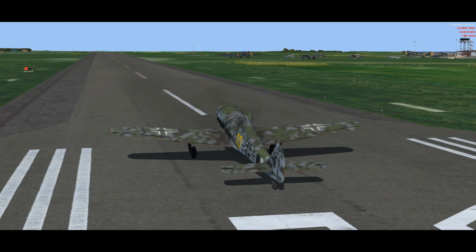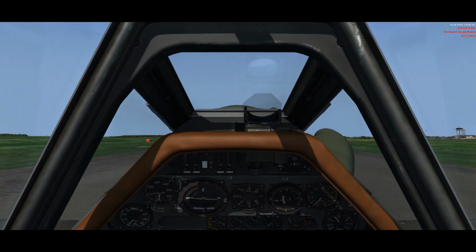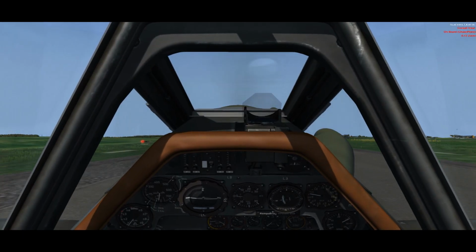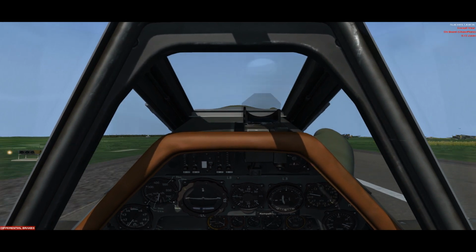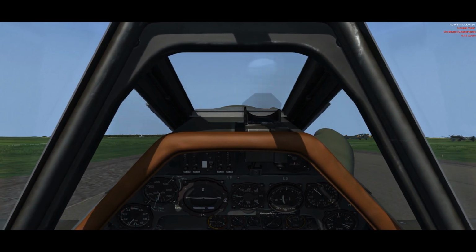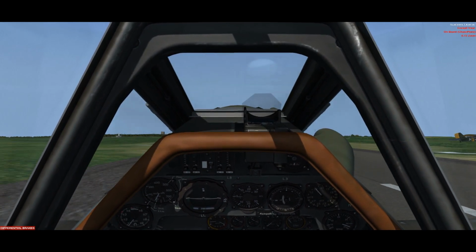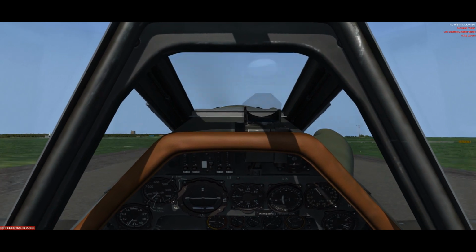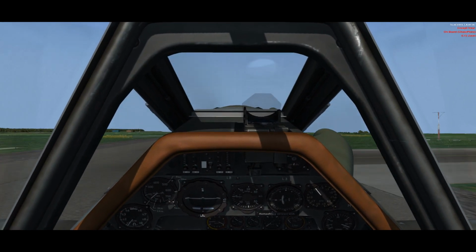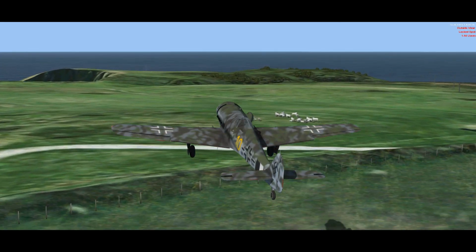Classics Hangar have also developed the Focke-Wulf 190D and the FW 190A. So we'll just see a little bit of video showing these two aircraft in action. They can be loaded just as I mentioned for the 108, creating a dummy folder and then transferring the files manually into the P3D folder.